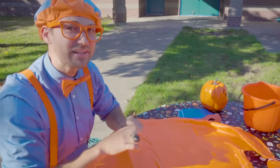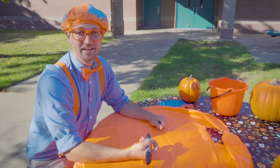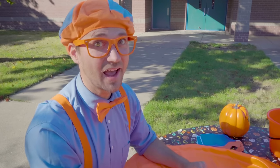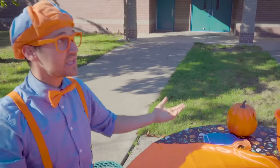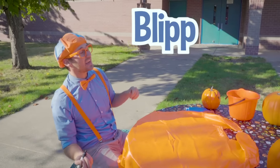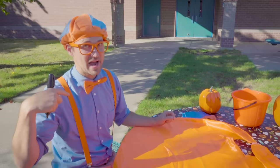Do you know what letter I'm gonna write? My name starts with it. Do you know what is the first letter of my name? Yeah! It's B! B-L-I-P-P-I, Blippi. So B is the first letter of my name.